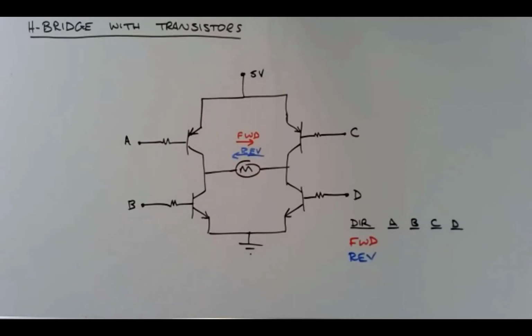Okay, so at this point, you should see my whiteboard. You should see a schematic on it that says H-bridge with transistors, and you should be able to see that full screen on your end. If you can't, let me know.